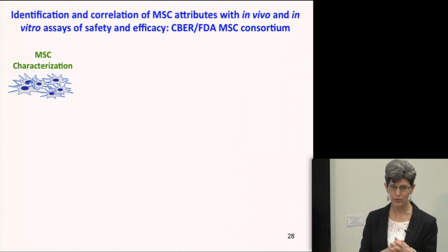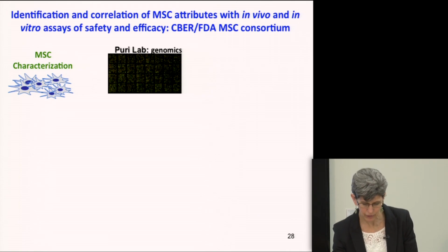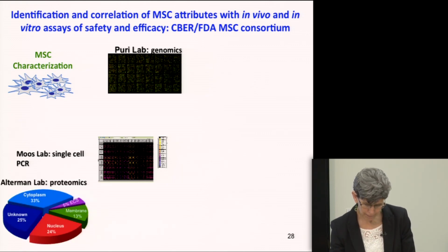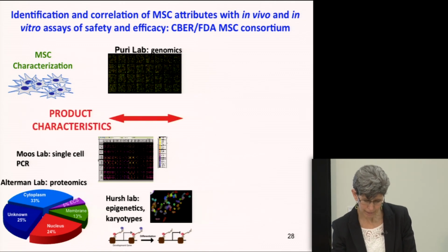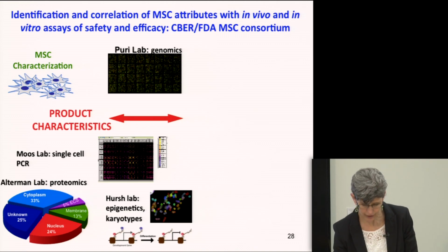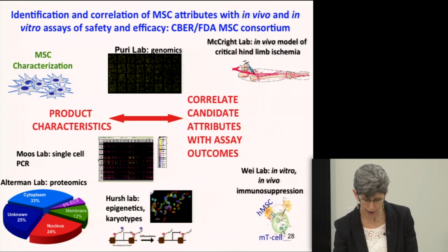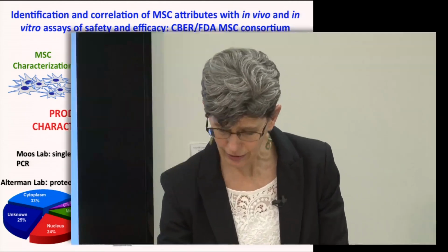So we have an in-house consortium that's working on multipotent stromal cells, and I'm not going to go into a lot of information on this because this will be discussed at the workshop tomorrow, but they're looking at a variety of different parameters, for example, using microarray to look at RNA expression, also single-cell RT-PCR, mass spec-based proteomics, epigenetics, and karyotyping, and then taking this array of product characteristics along with traditional flow cytometry and trying to correlate that with functional outcomes like animal models, immunosuppression, or differentiation capacity.